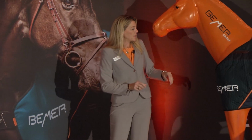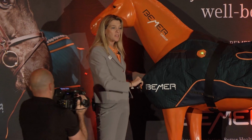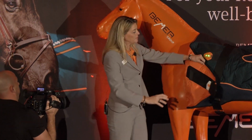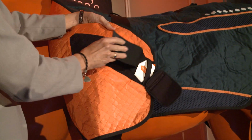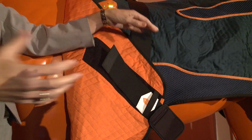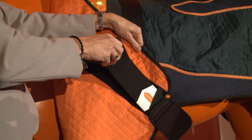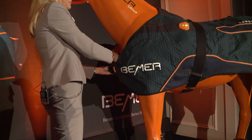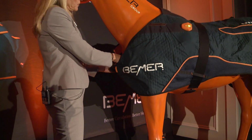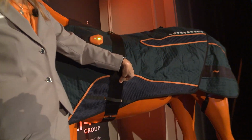I'll quickly show you a couple of differences. For those who are not familiar with the BEMER, what stayed the same is the attachment in the front. The front has the Velcro that can be adjusted for larger-chested horses or smaller ones. So this is a tiny guy, and Albert thought it was a big horse, and I told him it's a small horse. It straps in the front, so you would do this on the right and the left. Then we have the girth, which stayed the same.